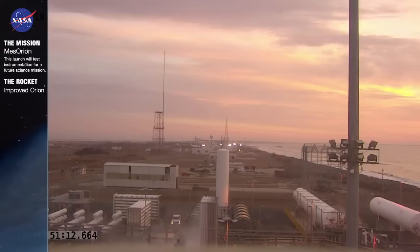We are tracking a 7 a.m. liftoff for our first rocket, and then our second will follow about 30 minutes after that.